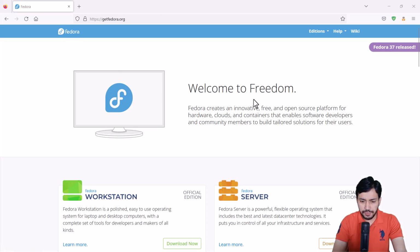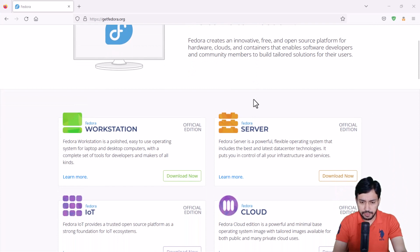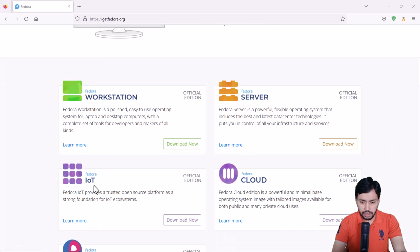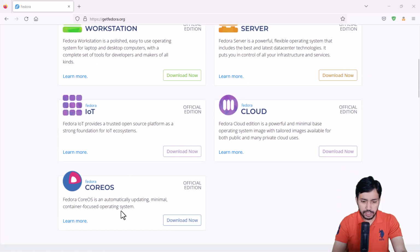And now in Fedora 37 you will see that these two things are new. Okay, so one is Fedora Cloud, for cloud-based platforms, and Fedora CoreOS. Okay, this is a container-focused, minimal operating system. So this is Fedora CoreOS, right? In earlier days it was called Atomic OS, right?